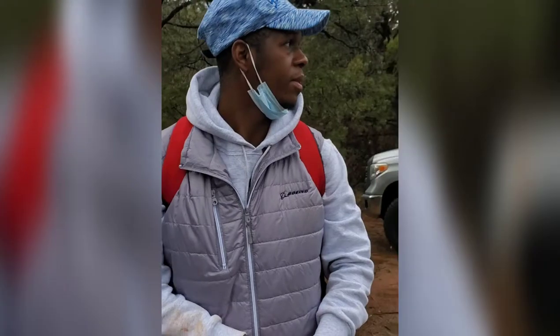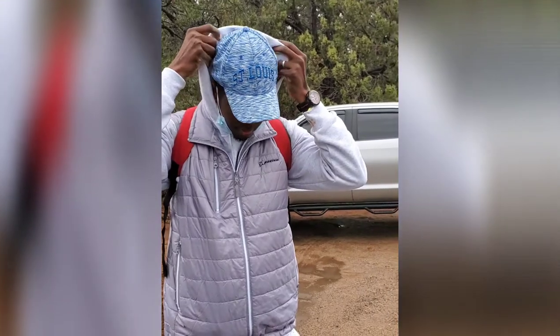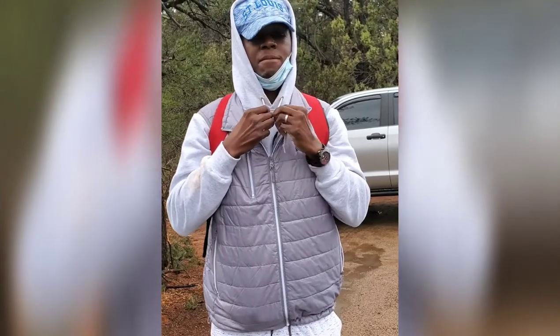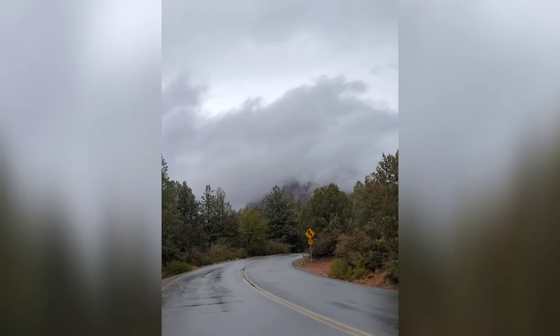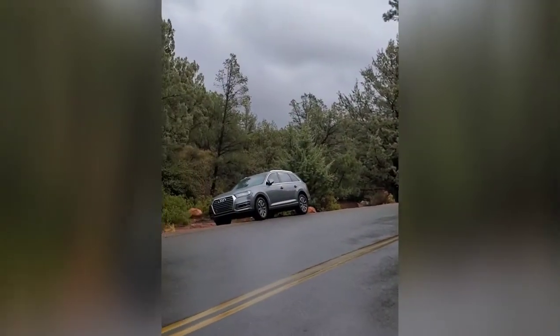Alright guys, second hike, day 2. We'll be hiking, baby. What's it called? Birthing cave. Apparently Native American women used to give birth in that cave instead of going to the hospital. So we're gonna go see it.